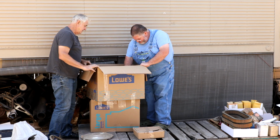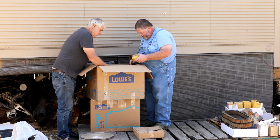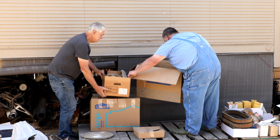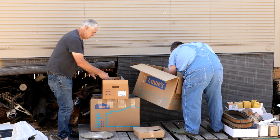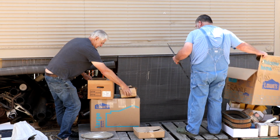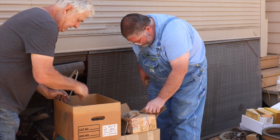And so now we're going with another box here. So shim stock. Always useful to have around. Why don't you lift this box out of here? We'll put it down on the other box. Let me get the last few remainders out of here. So we're just going to go see what we got here.